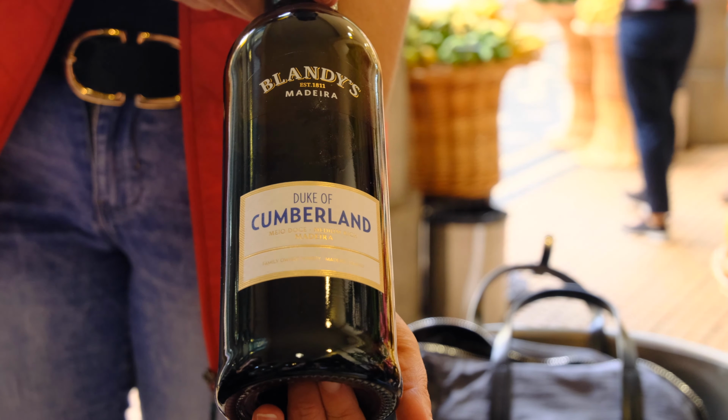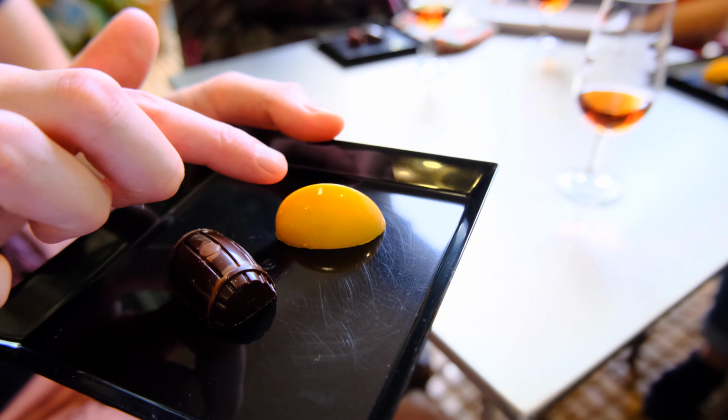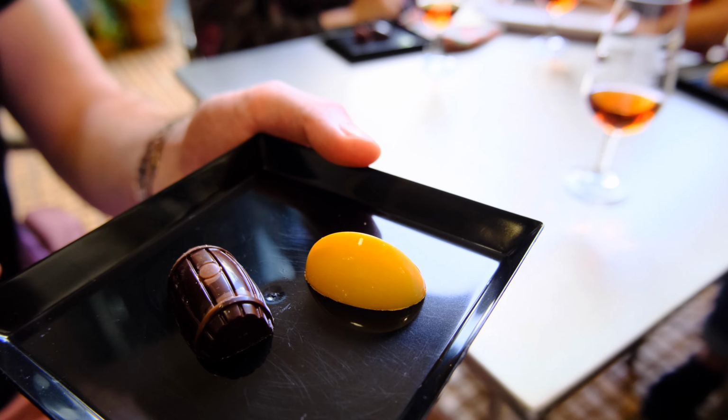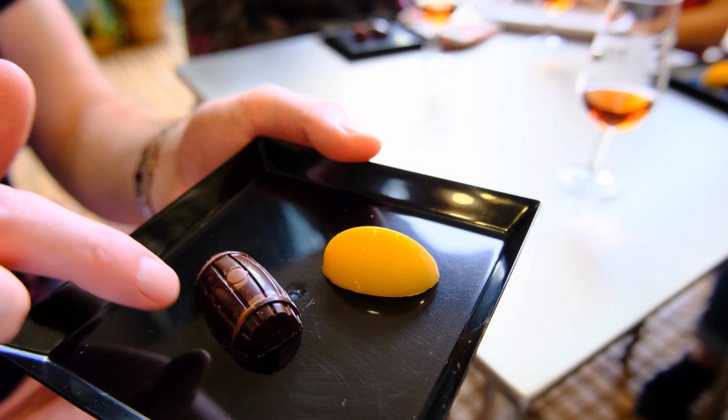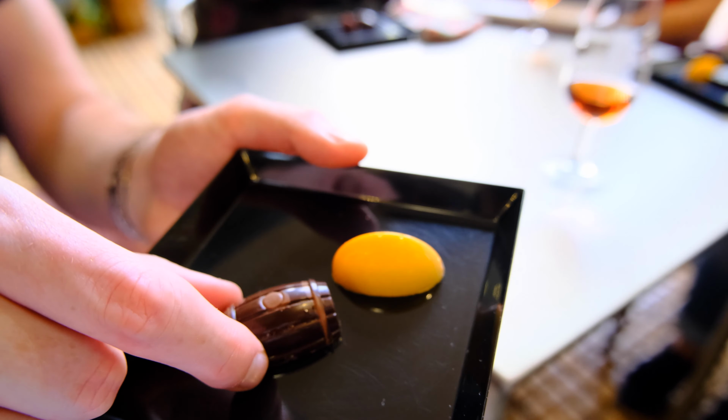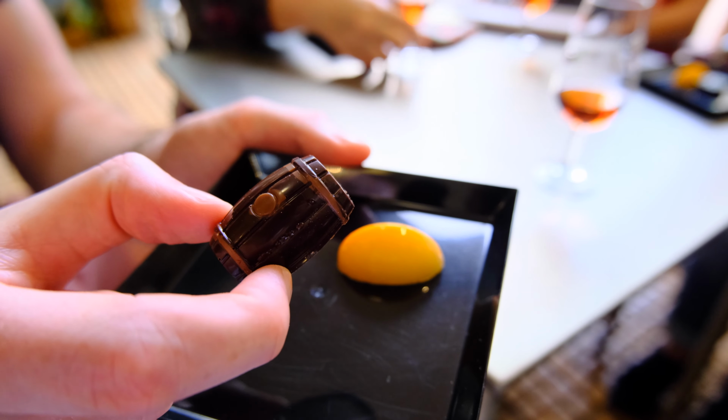Got a nice sweet Madeira wine to go with that chocolate. On the theme of alcohol, my choice as well. So I've got poncha, which is the Madeiran fruity rum punch, and then I've gone for a Madeira wine flavoured chocolate in the shape of a little barrel. Isn't that cool? It's a really sweet little chocolate shop.